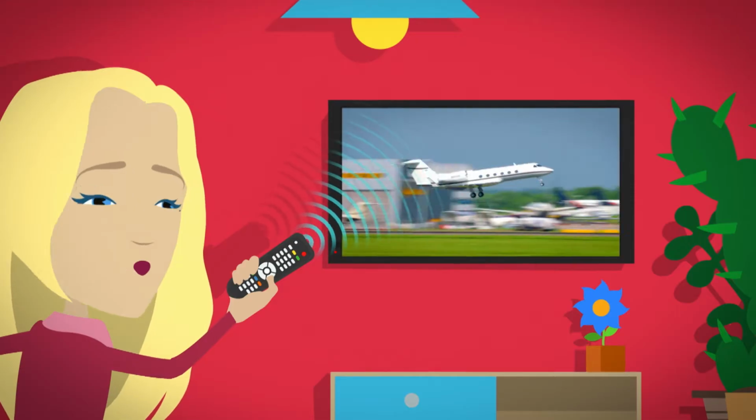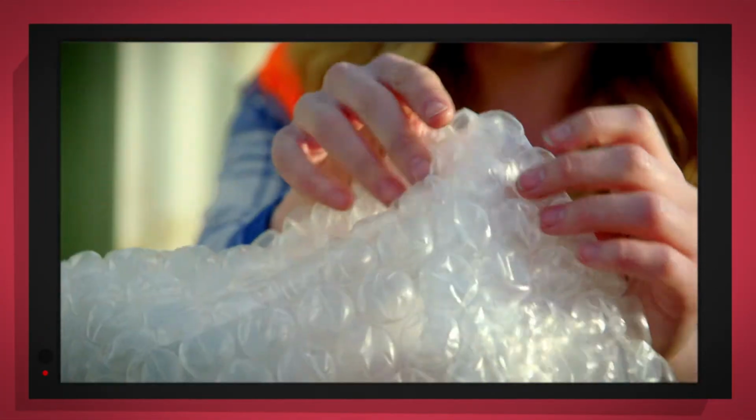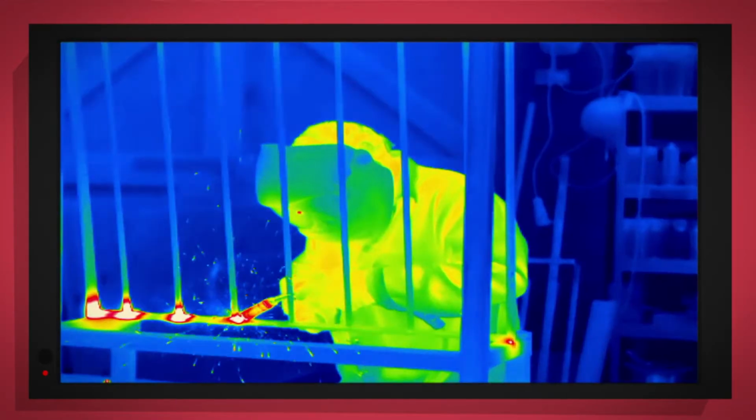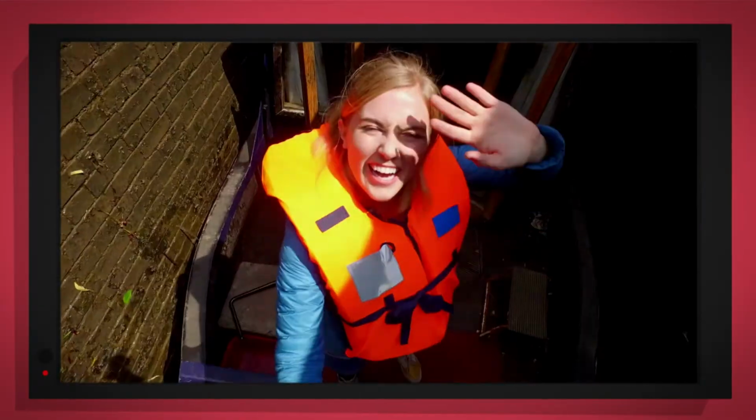Do you know? Things that go up, things that go down, things that go pop, things that go round, with special cameras to show you inside. It's going to be a big surprise.